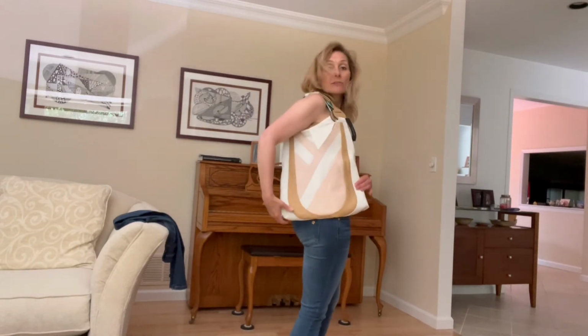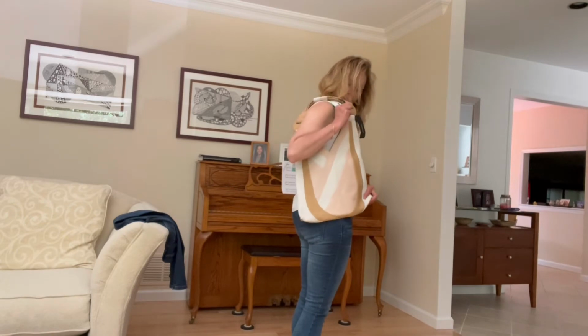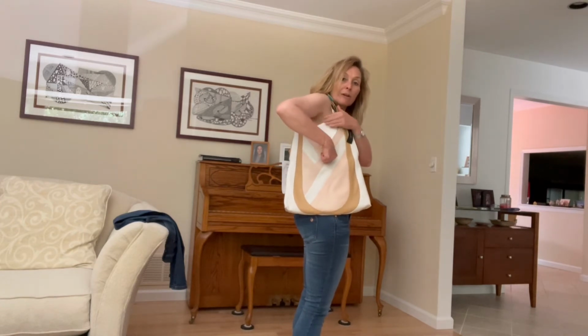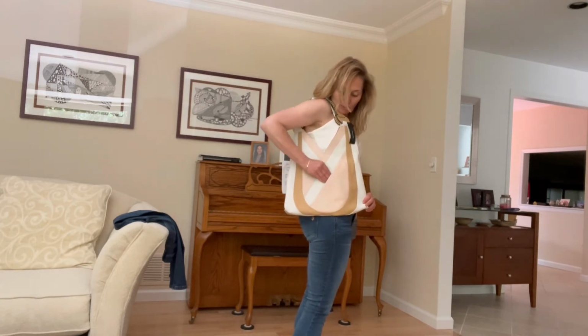First, I have the purse, all right? And I wanted you to see what the size of it was in comparison to my body. This is considered a hobo style. The straps are not adjustable, if anyone's interested, so it does not come down very far. It is definitely a shoulder bag. There is no crossbody strap. Beautiful, beautiful bag. It's just one isn't for me.